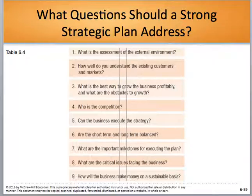Profitably, and what are the obstacles to growth? So how can you grow and be profitable, and what is going to possibly hinder your growth? Four, who is the competition? Who is going to possibly knock your clock? What companies out there can actually put you out of business?